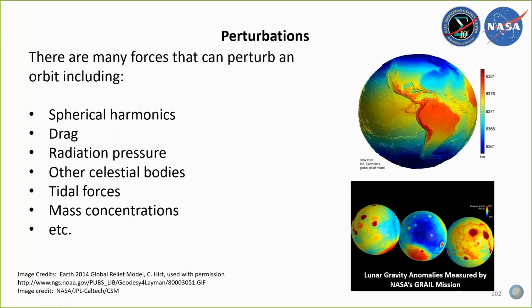There's other celestial bodies, even though we're far away from Jupiter, it's tugging away at our spacecraft in orbit. There's tidal forces. The moon lifts up some portion of the ocean higher, that shifts where the mass is in the Earth, and that affects the orbit. And then there's things like mass concentrations, and those are very famous on the moon. If you look at the lower right-hand picture on the screen there, there's a map of lunar gravity anomalies as measured by NASA's GRAIL mission.